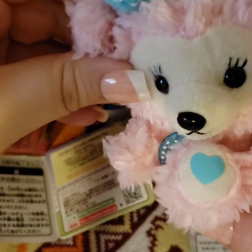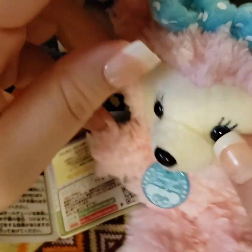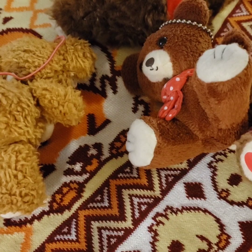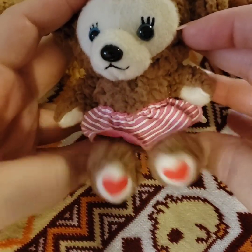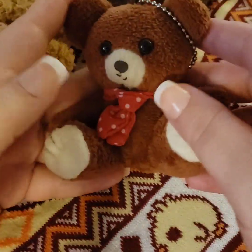I have a few of these, and I even have plushes of this. I won a lot of these from Round One in the UFO crane games, the Japanese ones. So I'll show you some of those. So here they are. There's this one, which is a girl sailor. Little feet. Isn't she cute? Just love her. Little boy.